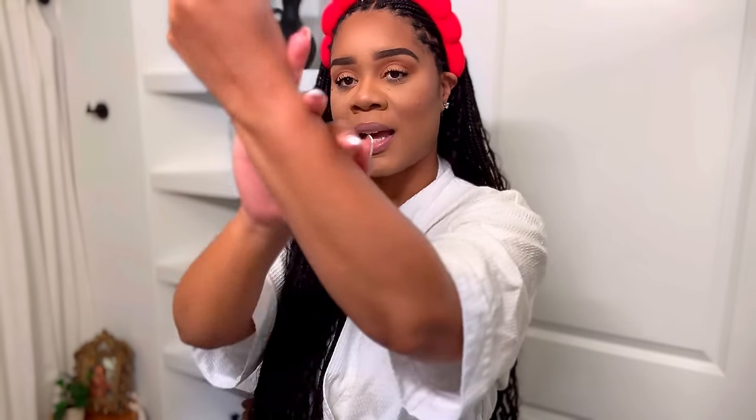And again, look at the glow on my arm compared to nothing on this one. Even on the backs of my hands here, you can really see the difference. Look at that. Look at how shiny my hands are. It's almost like I put on some cuticle oil, but it just feels really, really good, extremely moisturizing.